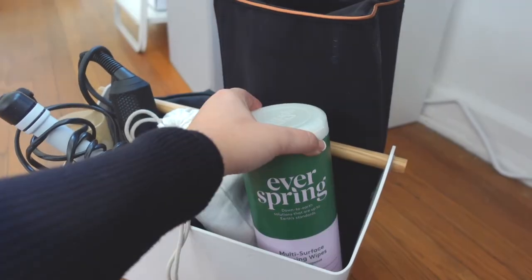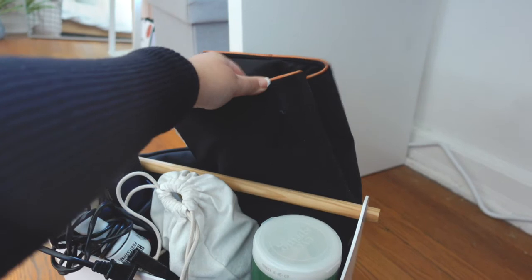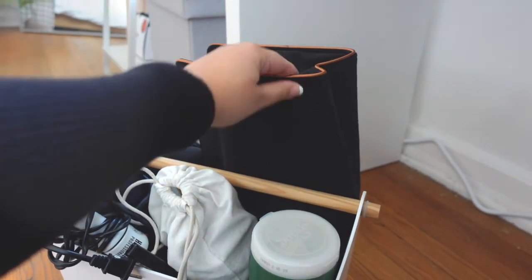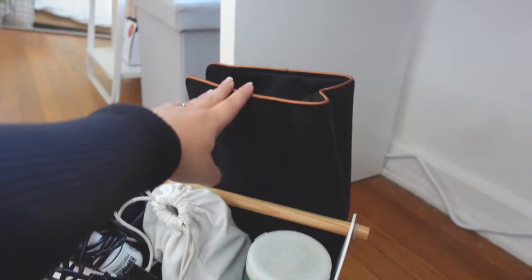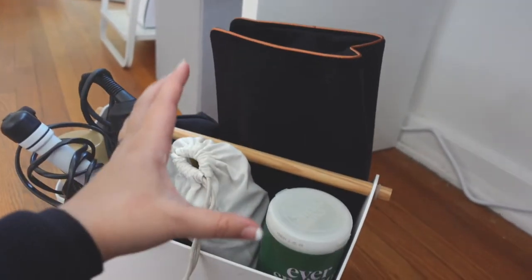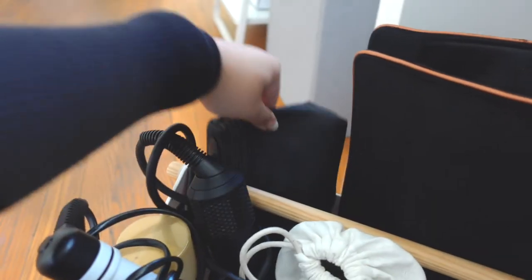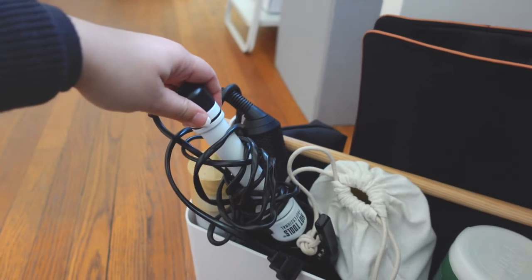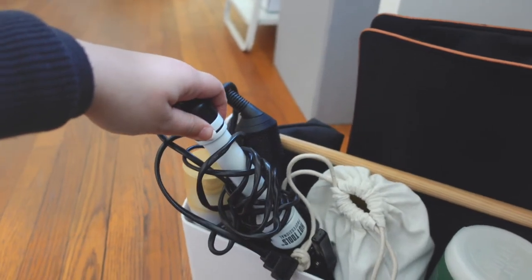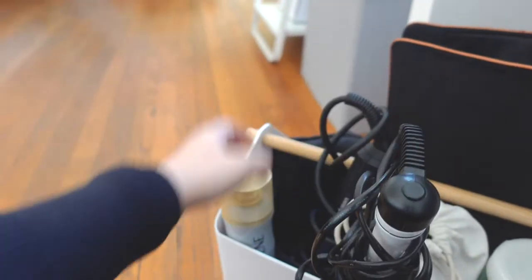So, multi-surface cleaning wipes. This is actually the pouch that comes with the Dyson Airwrap, and I decided to use this to hold the other attachments instead of the larger bulky case it comes with because it just didn't match the aesthetic. My on-the-go makeup bag, which is always full and ready. This is the Hot Tools 1.5-inch curler, and then my Dyson Airwrap, and then some hairspray, and it fits perfectly right here.